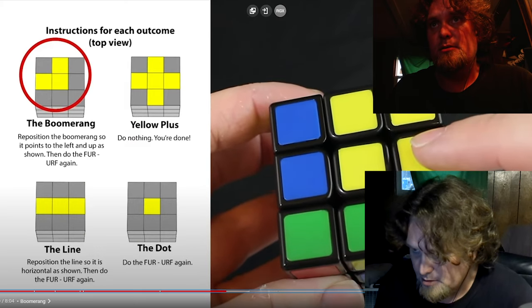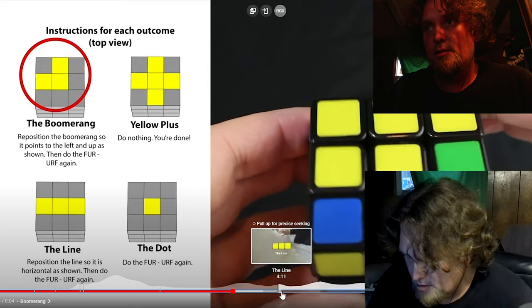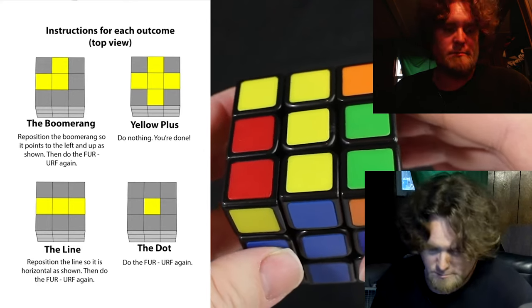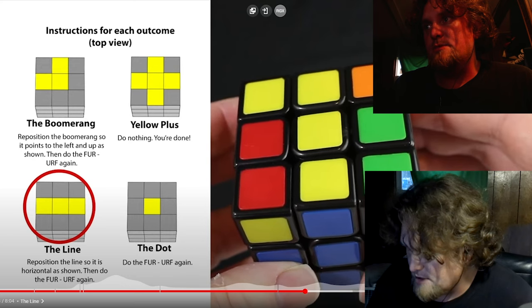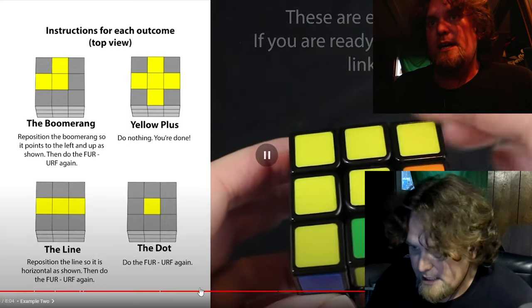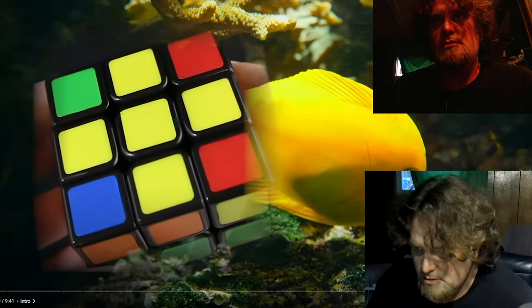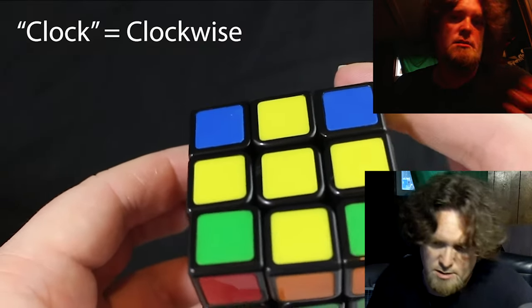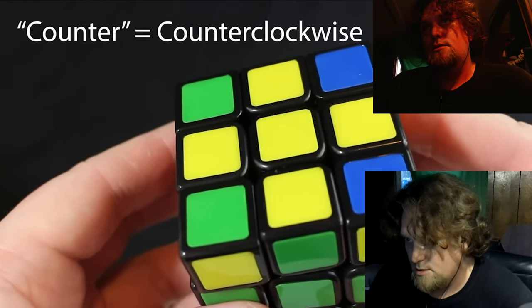Orientation on that image. It needs to be pointing up and to the left. So we just need to turn the top. Now the boomerang is pointed... All right, the line. Take a look. What do you think? Yeah, it's the line. We just need to match that orientation. On the ground, it is the boomerang. Wait, is that all I was doing? Was the yellow plus? Okay, well, shit. Last time we solved the yellow plus. Cube clockwise, I would turn it like this. Counter means counterclockwise.